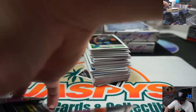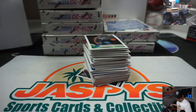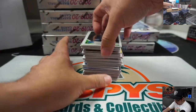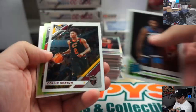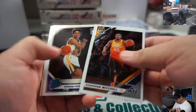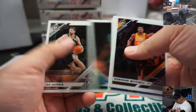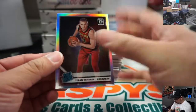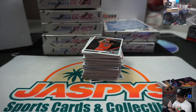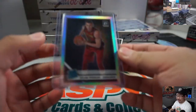Next box. Oh, Rex, this break should probably bring us close to the end of the night. I think our best option would probably be that flawless. Here's Damian Lillard to 149. Dylan Windler, weighted rookie holo. That'll go to the Cavs, Scott Mulholland.